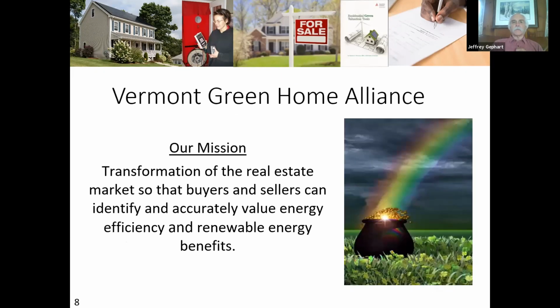Our mission statement is the transformation of the real estate market so that buyers and sellers can identify and accurately value energy benefits. We adopted that mission because if the buyers and the sellers can identify and accurately value the efficiency and renewable energy benefit, we know it's because the real estate professionals have done their job and know how to do that too.